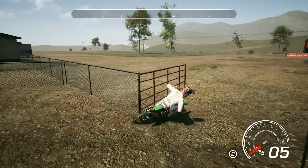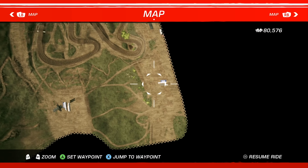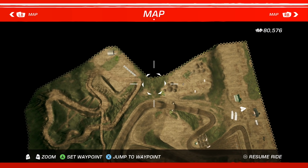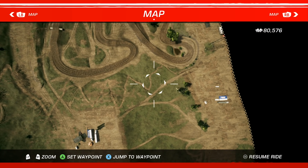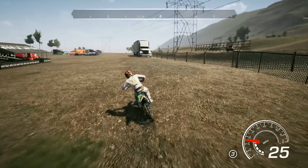But here, actually, I haven't done this yet. I can show you how big the map is. So at the bottom of the map down here, you can see this entire hillside up here. It's got some trails on it. It's even got a little course over here that you can ride, and just so much more space beyond just the track and different things that you can go check out. So let's scope things out a little bit around here. Let's go look at some different things.